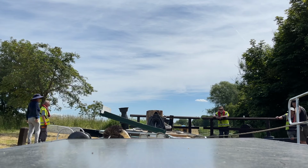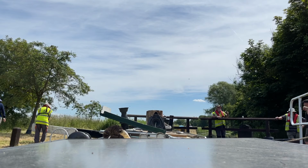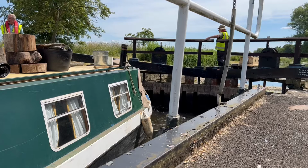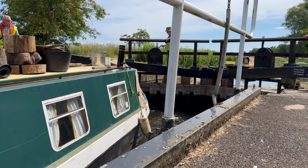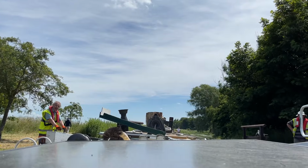What's your favourite spot on the canal? Do you have one? Probably this one's one of them. It's really quite nice and quiet. Because it is so secluded, I guess. Yeah. Right, here we go. I won't be able to hear you now.